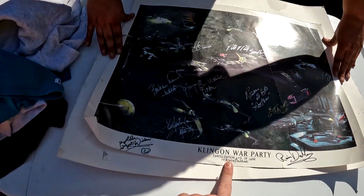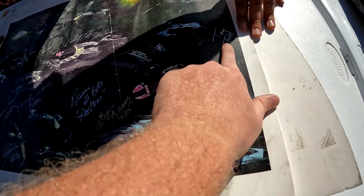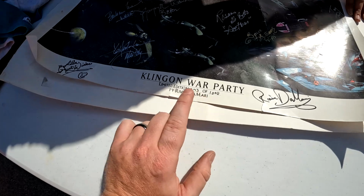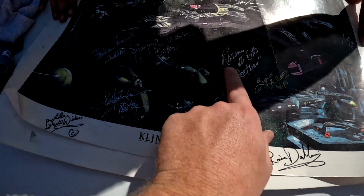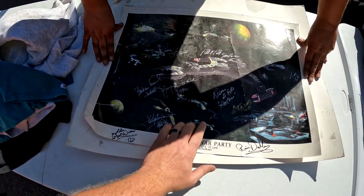Yeah, Star Trek. So yeah, all these signatures, I don't know if you guys can see it too well, but something like Tony Todd, Roseanne. So yeah, he's going to take these. It says 273 of 1,000. Renan something, Rosanna something, Spice Williams. So yeah, this is pretty cool.